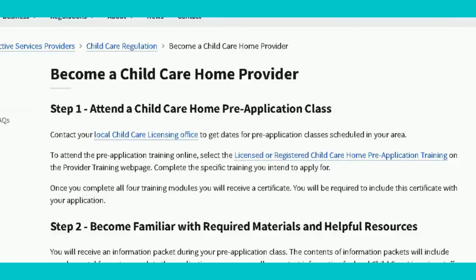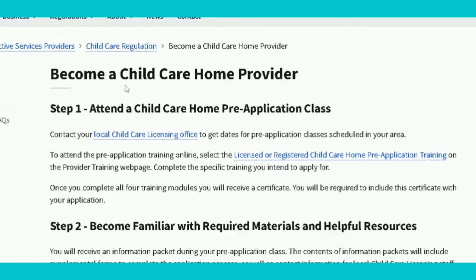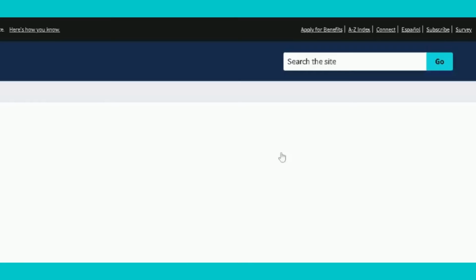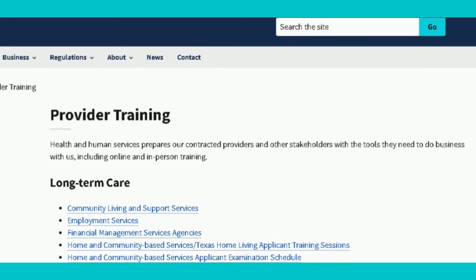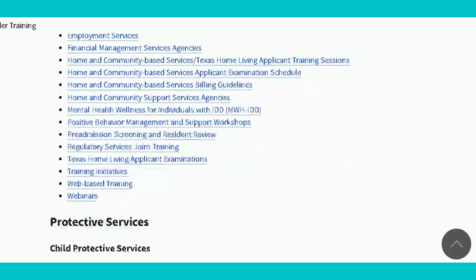You can actually get to the modules from the Become a Child Care Provider page, whether it's a home or center, doesn't matter. From the Become a Provider page, it'll be right here. So you click there, and it's going to take you to the modules that you need to know. You're going to have to scroll down on the page, though. So let's go all the way down.